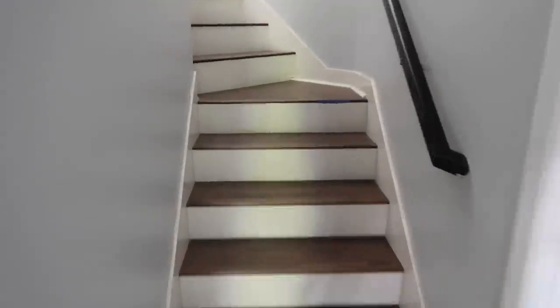So here, they've already got the doors on the study. This was all just open and we added doors here. So it would be technically a fourth bedroom. All right, we're going upstairs.